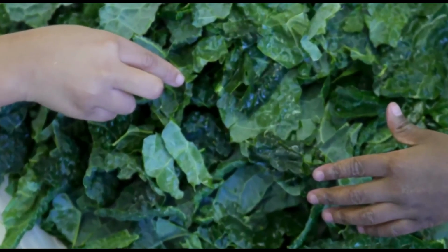When we harvest kale, my favorite thing to say with the kids is kale, yeah. So they'll all get their own piece of kale and they'll hold it up and they're like, kale, yeah. It's so satisfying just to have them a part of that.